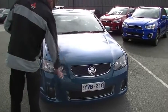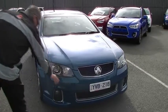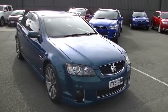Notice the bonnet, the front bumper bar present pretty much as new. A couple of really minor little touch-ups just there on the front bumper bar, but overall in really good order.